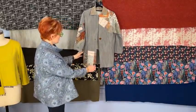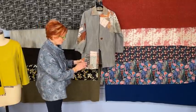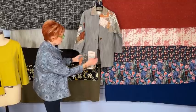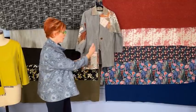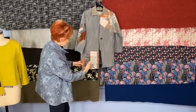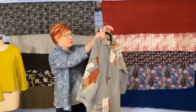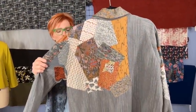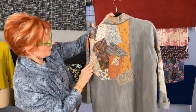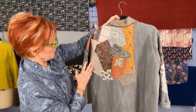These are pieces and parts of kimono fabrics that have been cut, left raw edged, and then fused down and then sewn. So everything here is sewn in a channel stitch that's about 1/2 inch apart. So here's the back. Has, I don't know, six or eight different silks and prints.